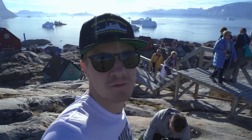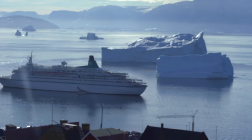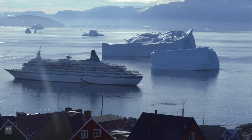But it's beautiful. We made it to the top. Great view of the town from up here. A great view of the whole bay, actually. Gives you a good perspective when you can see now the size of the ship versus the size of the icebergs. And the bigger one is actually way behind the ship as well.